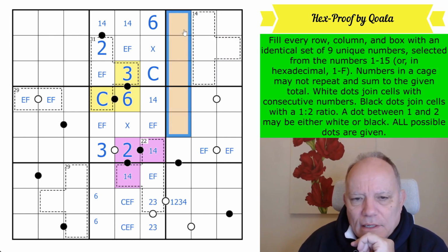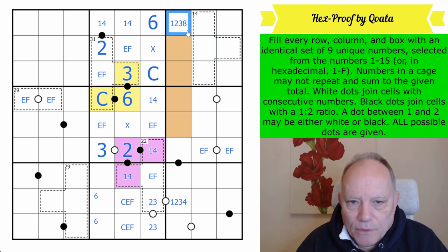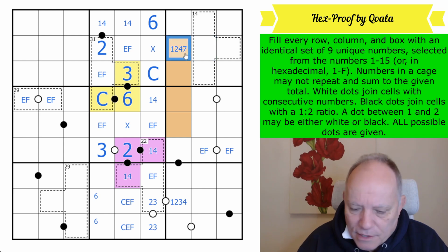So let's aide-memoire this again. 1, 2, 3, 8. But 8 would be the extra digit and would have to be the digit in the middle. Otherwise, 1, 2, or 3 would have a dot. So that's just not possible. 1, 2, 4, 7. But 7 would be the mystery digit. Yeah, that would have to be there too. That's out.